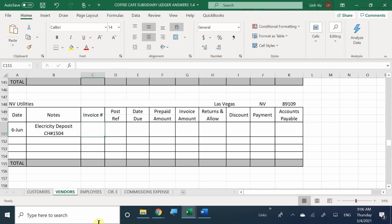Nothing's due yet because they didn't send me a bill yet on how much electricity I used. So it's just a deposit. So in this case, we can skip the invoice number. General journal number 1. And in this case, no due date. It's not a prepaid account. It's just a security deposit in this case. So the invoice amount is going to be $100 and I made a payment.